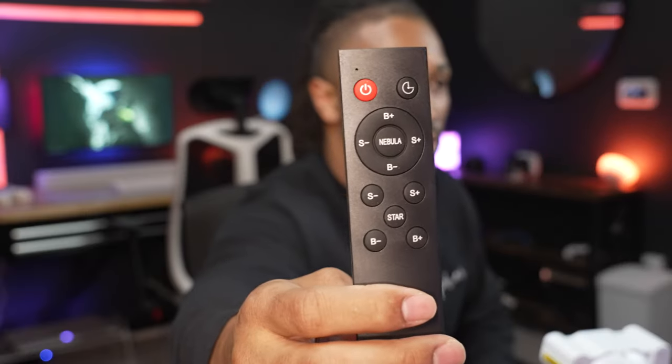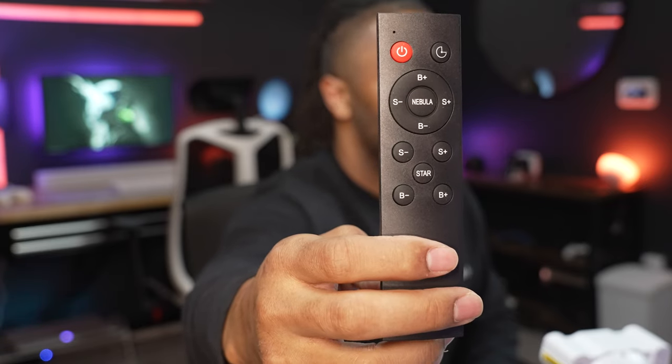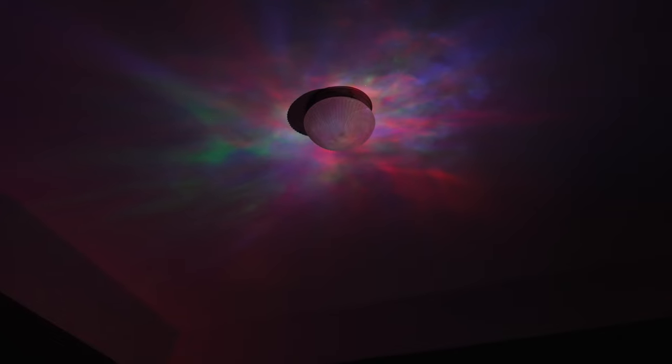On the remote there, as you can see, nebula, star, plus, minus. Let's just turn it on real quick. Now there is a laser here. Let's point this thing up and away from my eyes. Man, that is, you see it immediately. Like, this room is bright. I got all my studio lights on, and you can still see the stars all over the place.